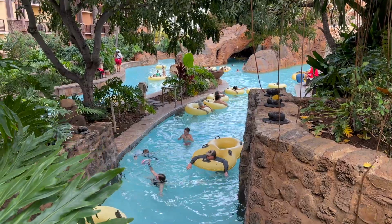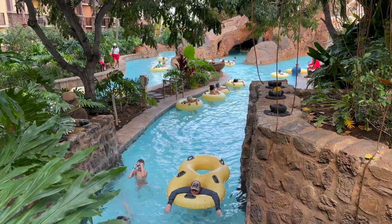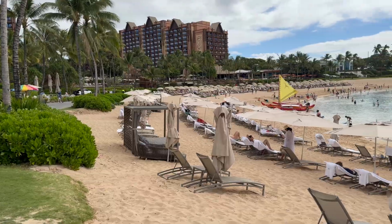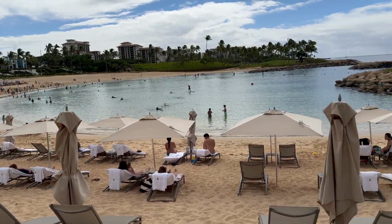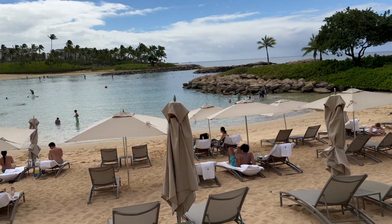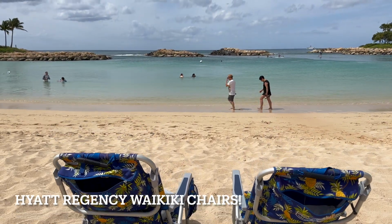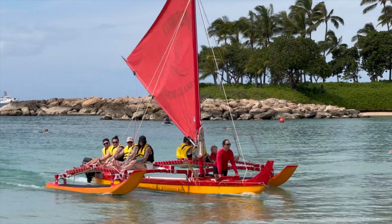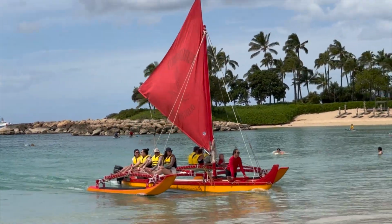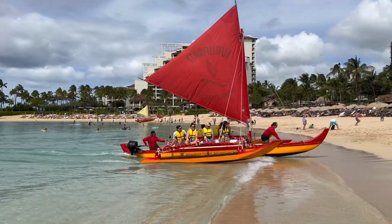The Aulani does not offer a day pass, so pools and water features are reserved for guests only. The lagoon is still and quiet and perfect for small children learning to swim. And while lounge chairs and umbrellas are reserved for guests, you can always bring your own chair and find a spot on the beach. There are some activities that you can enjoy even if you're not a guest of the resort. This 2.5-mile sail costs about $120 per person.